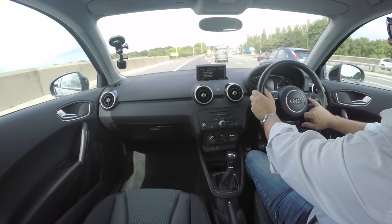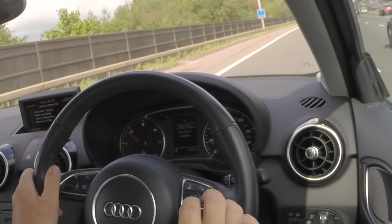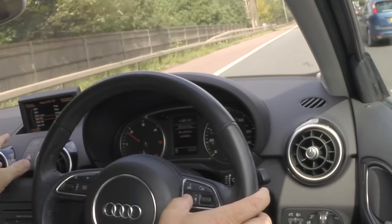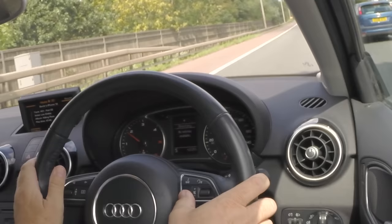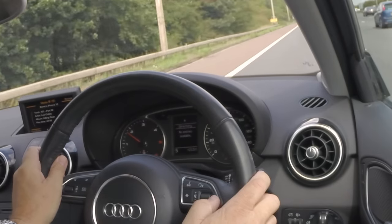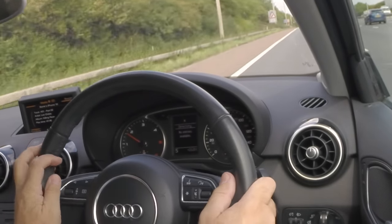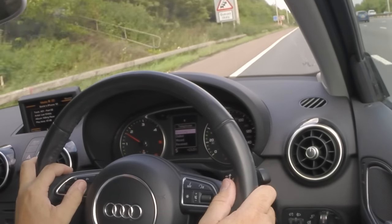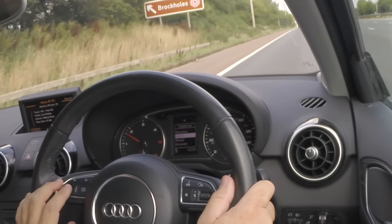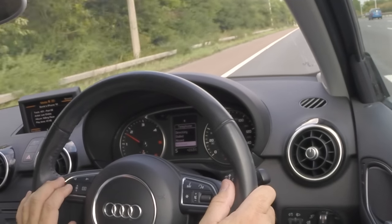There you go, the button here, it's got a nav button, but there's no nav in this car. So below there, the kind of asterisk sign, if you press that, it changes between sources, radio, and in this case, my iPhone. And then you can turn the volume up there. That button brings up your directory. Scroll down, your dial calls, missed calls, received.